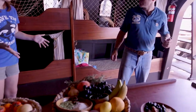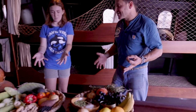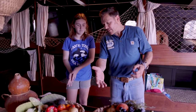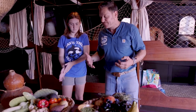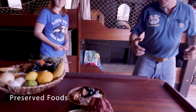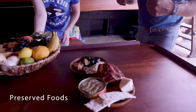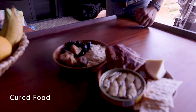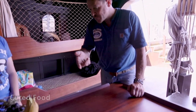What did the sailors eat on board? Because I don't think they could... No, they're not going to have this spread. With all these fresh fruits and vegetables, maybe minus some of the rice and beans, it's going to spoil fast. So the key food for the common sailors would be those that can be preserved on their own. Anywhere from olives that are cured in oil, figs.